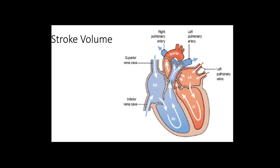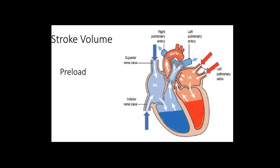Stroke volume is a little more complicated, but we can break it down into three key components. The first is preload, and simply put, that means how much blood is coming into the ventricles prior to those ventricles having an opportunity to squeeze. That's the blood flow from the vena cava, the deoxygenated blood coming back from the body into the right side, and also the oxygenated blood that's coming back from the lungs into the left ventricle. The amount of blood flow coming into the heart is obviously going to impact the amount of blood available to be pumped forward. The next part of the equation is afterload.